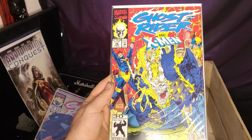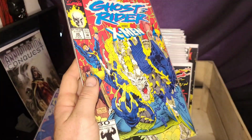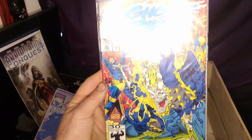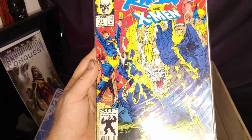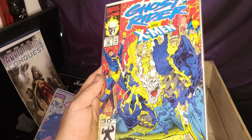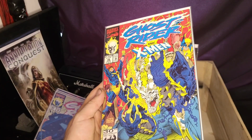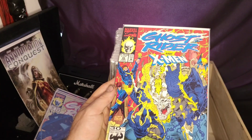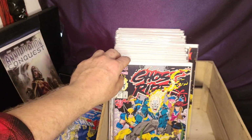So this is number 26. This is the Ghost Rider and the X-Men. This is a classic cover. I mean, that looks more like an old school X-Men kind of cover, sort of 80s, 90s X-Men cover, than a Ghost Rider cover for me. I love it though. I think it's brilliant. There's so much colour, so much going on. And yeah, no, this is the first appearance of Assassin. It does have the character's correct name, but I don't want to spoil anything if you haven't read it. That I haven't spoiled already.